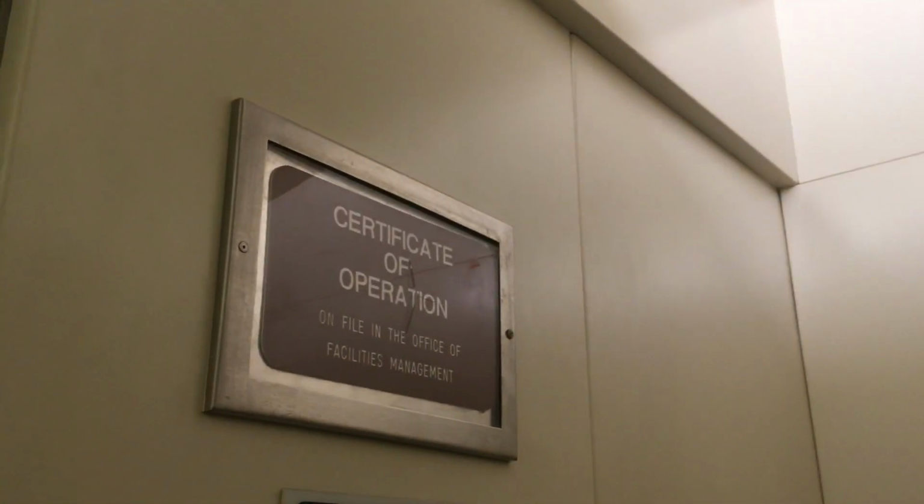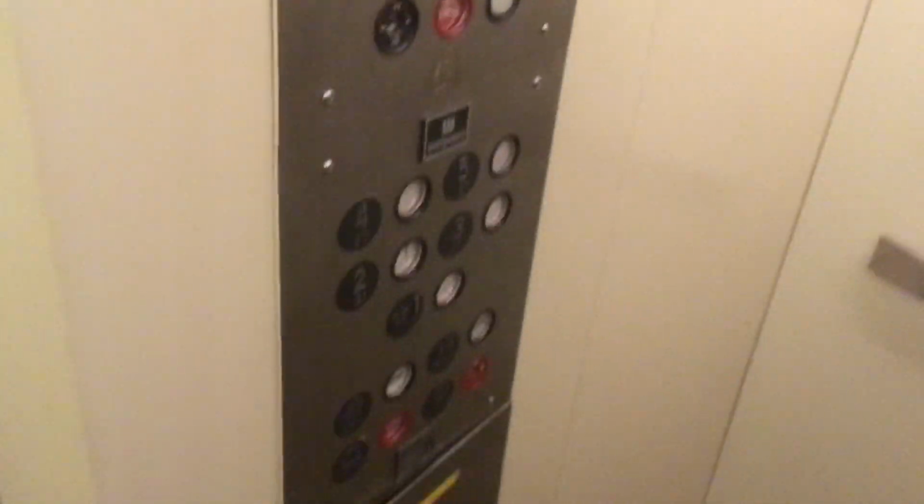ADA phone, fairly newer phone. Cabinet's a bit messed up. Pretty basic cabinet. I do like the tray lighting in the middle of it, though. Montgomery A series lanterns, indicator, certificates in the facilities management office, in case of fire noise elevators, firefighter's operation. There's like a phone instruction or something behind the emergency, like water.